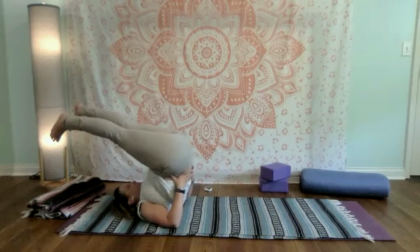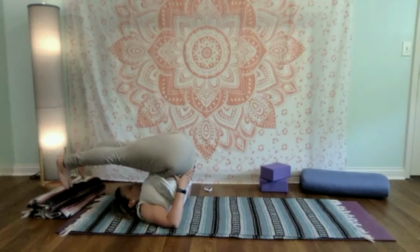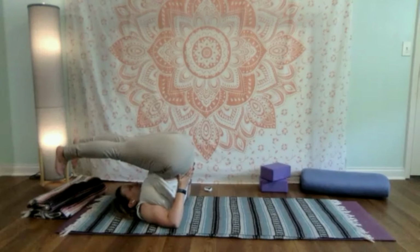So if you start to feel this in the neck, don't stay there. Please carefully roll yourself out. Your chin is a little bit more to the chest here. So you're engaging not just throat chakra, but the Jalandhara Bandha, that energy lock that's right around the throat. Belly button is still in. Be mindful with this in the low back if you've got osteoporosis or something like that back there going on. It can be hard on it.